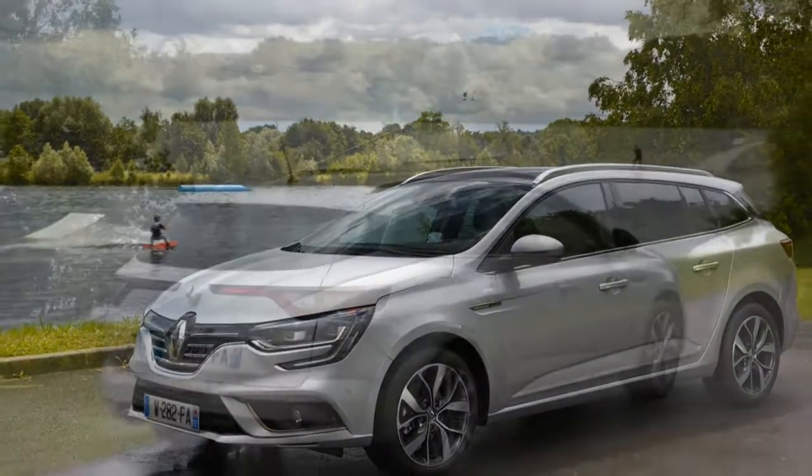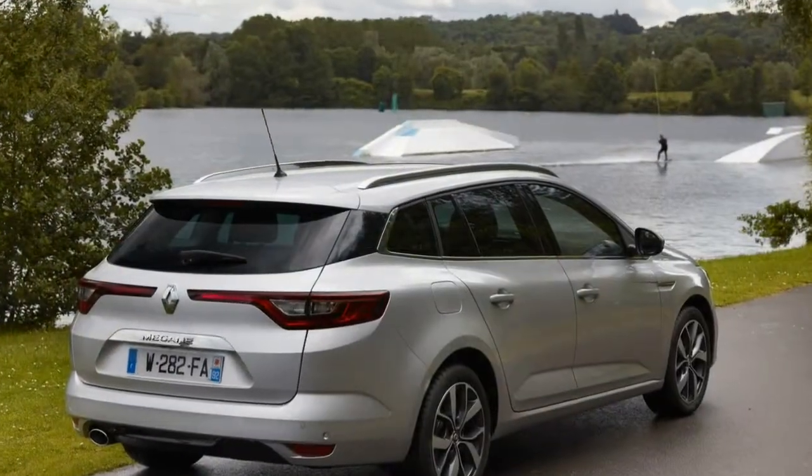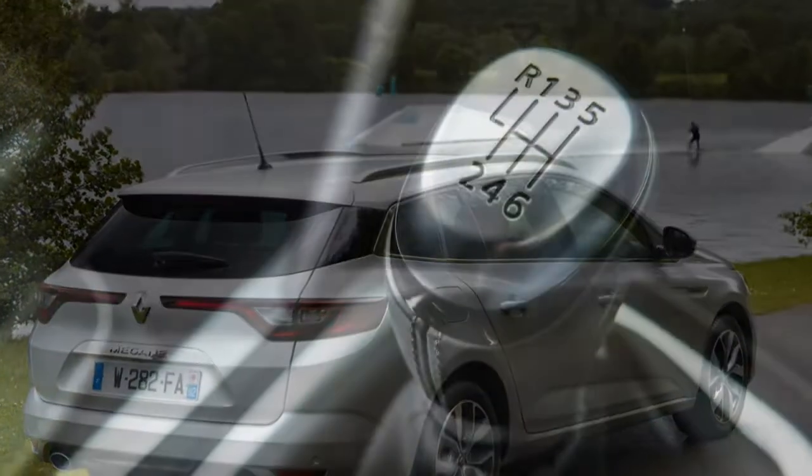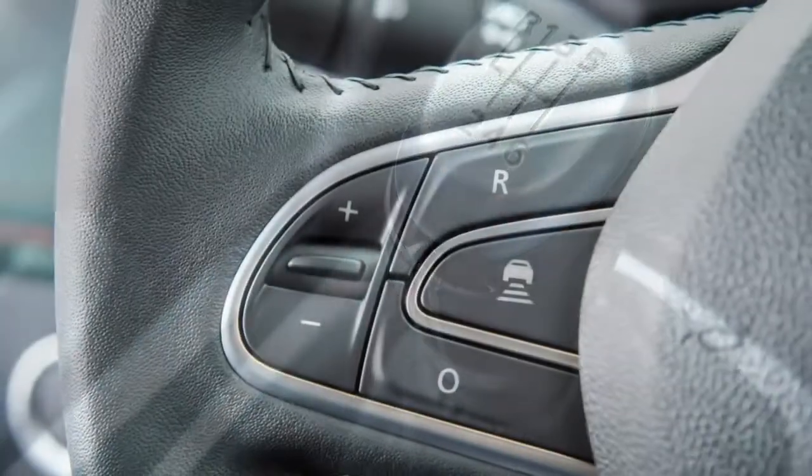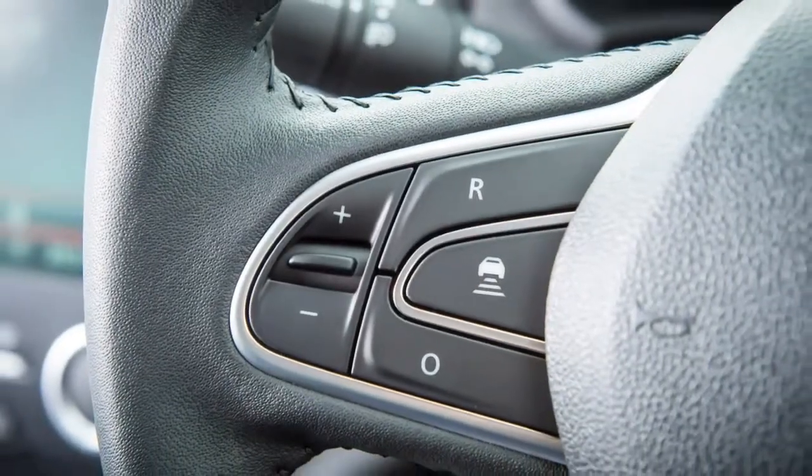At first, you might also find yourself getting into corners and roundabouts a tad too keenly, having to straighten up and correct slightly because the car dives into the turn. It takes some adjusting.